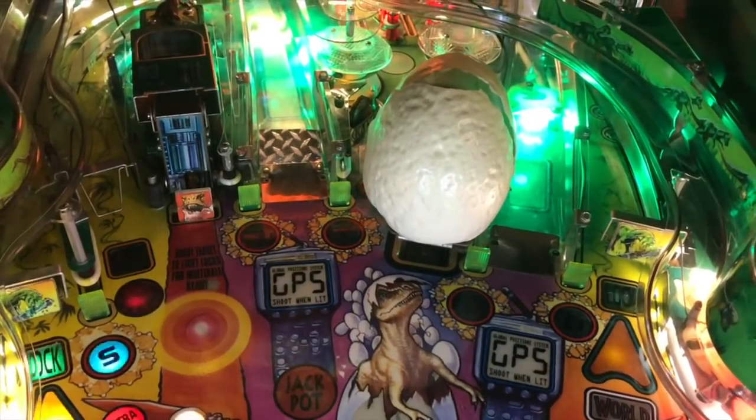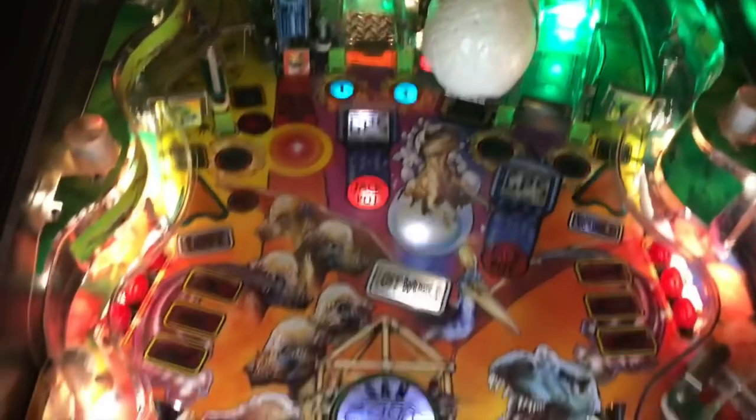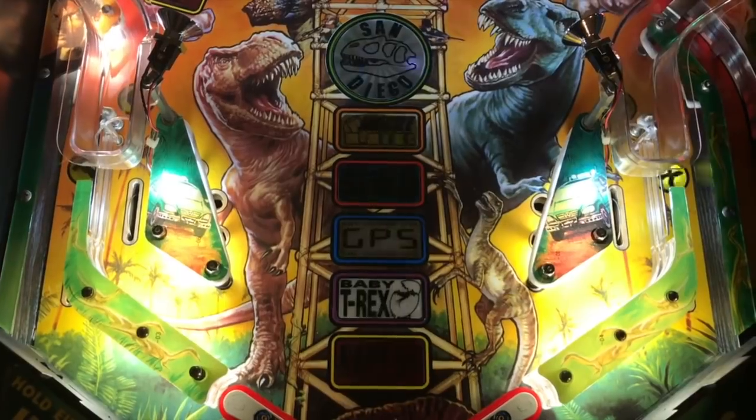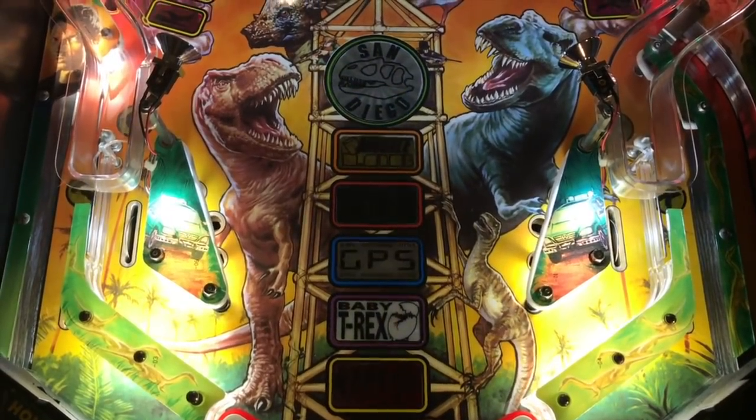When modes time out and you didn't complete them, you did not get that mode. You must actually finish and complete all of these modes to be able to get to San Diego. So there you have it, guys. Hope you enjoy. If you find one of these, pick it up.